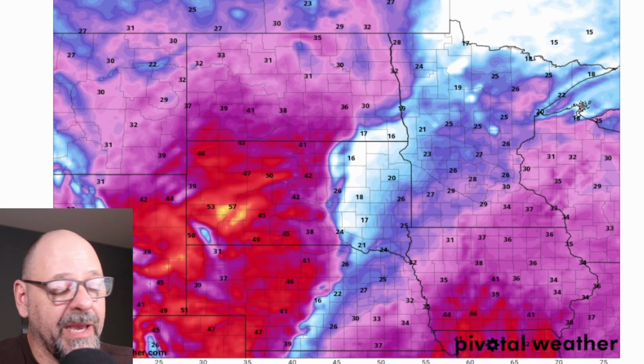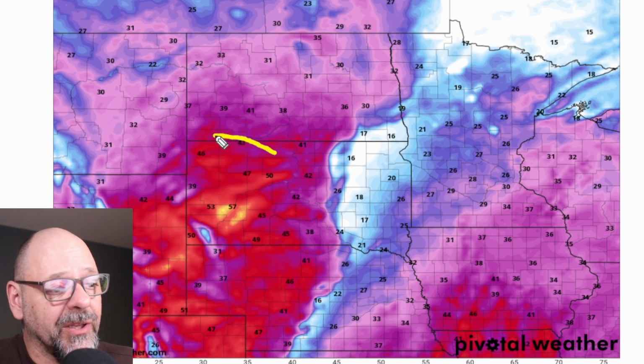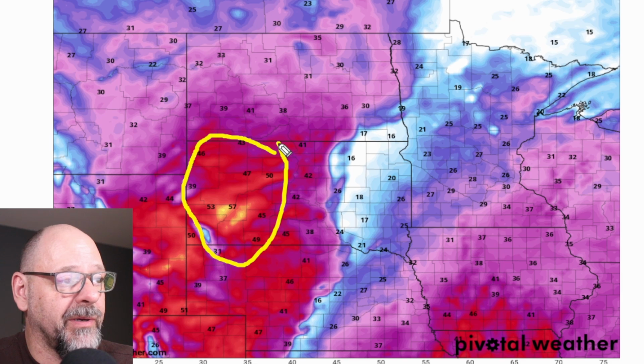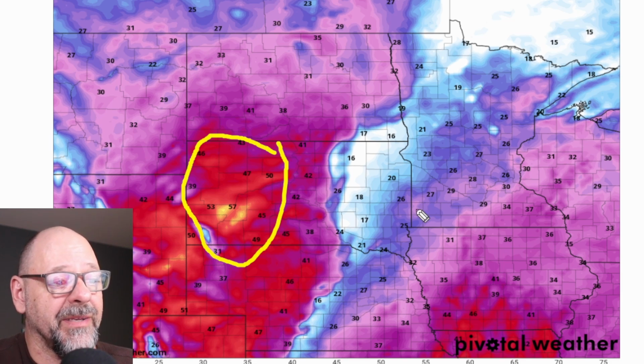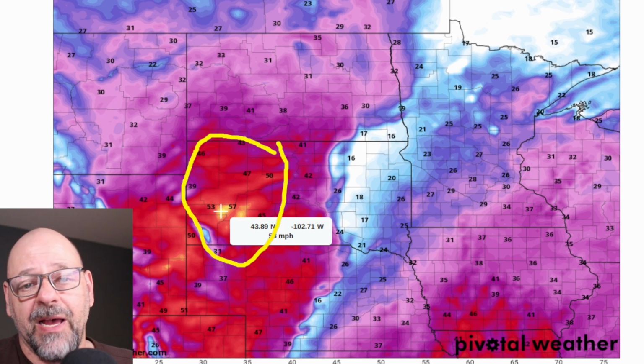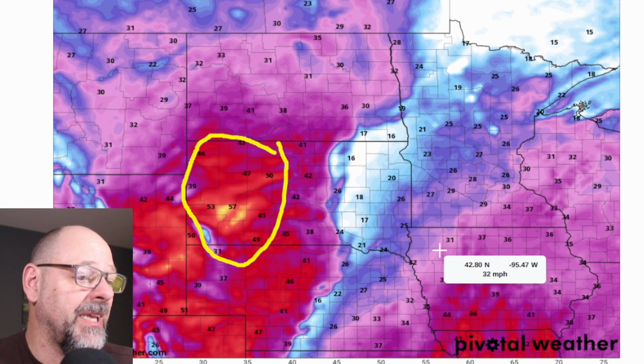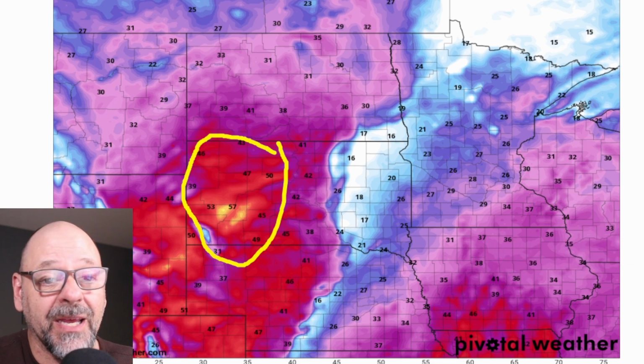But the thing that has me concerned is that if they do get any snow, they're actually looking at a fair amount of wind across western parts of South Dakota going into the later part of Friday. So we're looking at 55, 60, maybe even 65 mile per hour wind gusts. So if they do get any type of snow, even if it's a light snow out there, that could reduce the visibilities and create some hazardous travel out there.